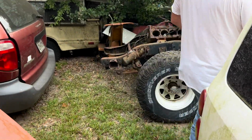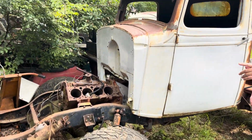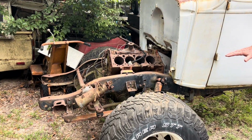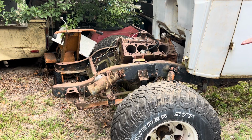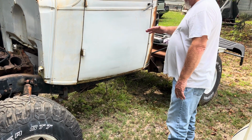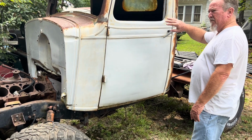This is a '36 Chevrolet. I got the title. This was a 1.5-ton truck. The fenders are in the back of that '37. This is a '70, I want to say '7, K5 Blazer frame, and I cut it down. On the Blazer, when you get to the rear end, the frame went up, had that big old hump in it like that.